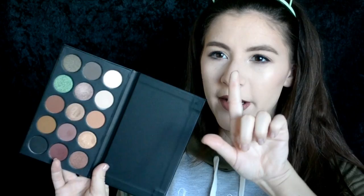The next one is a matte, like cream white color. This is a really good base. That's what I use it for, and it blends in with my skin, so you're not going to be able to see it, but it works as a base really well. It's kind of chalky, but it does work really well to set your eyeball.